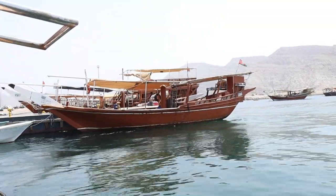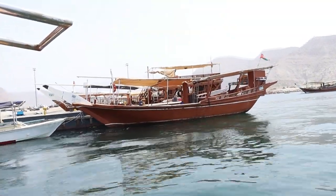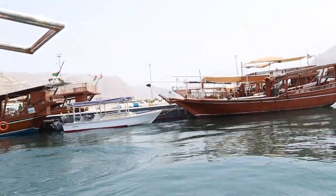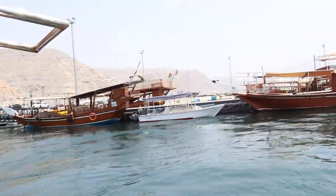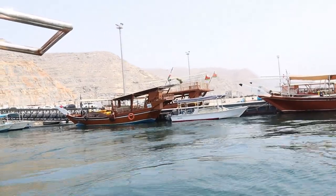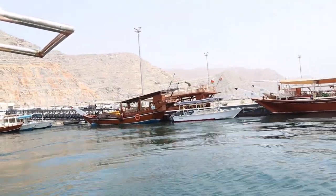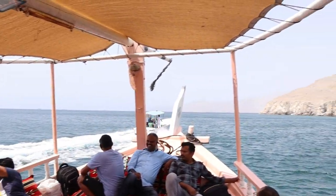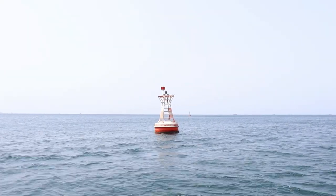The Dhow took us to Telegraph Island. The island got its name from the telegraph cable repeater station built on the island in 1864. In the 19th century, it was the location of a British repeater station used to boost telegraphic messages along the Persian Gulf submarine cable.